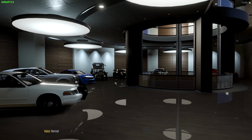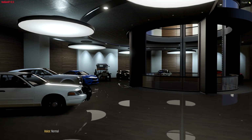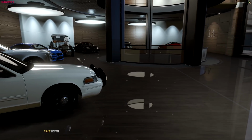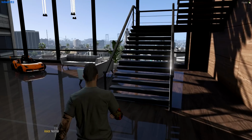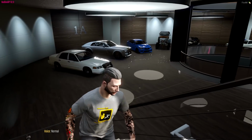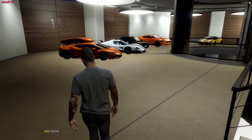Let me know down in the comments below, boys. Out of level 1, what is your favorite car? Out of these cars here, which one would you pick? Okay, let me know. But we're gonna go up to level 2 and see what's up there. So yeah, let's climb up. Level 2, baby. Here we go.